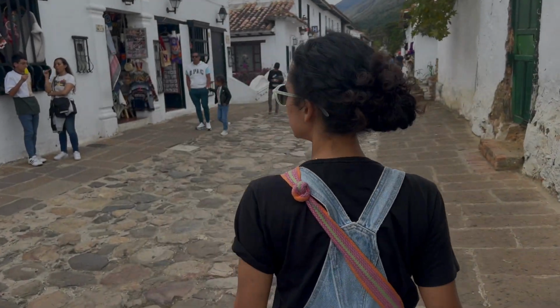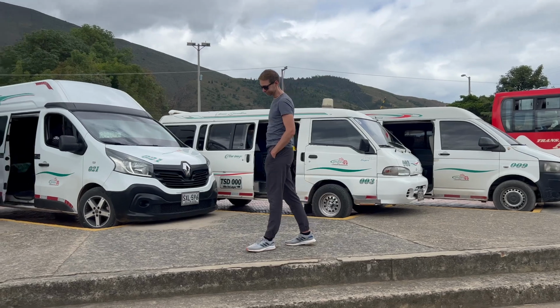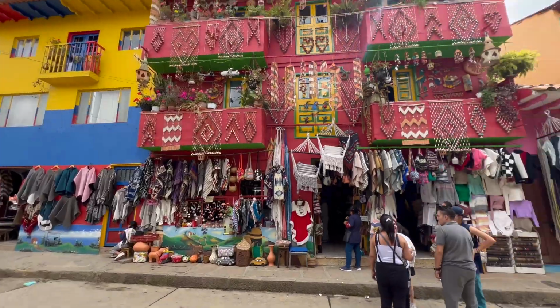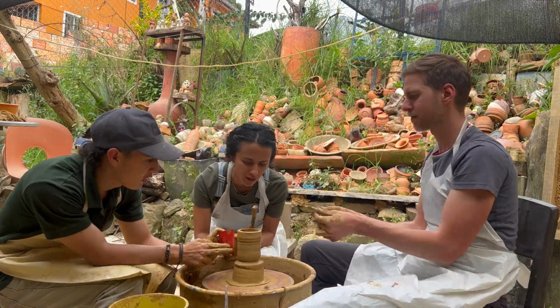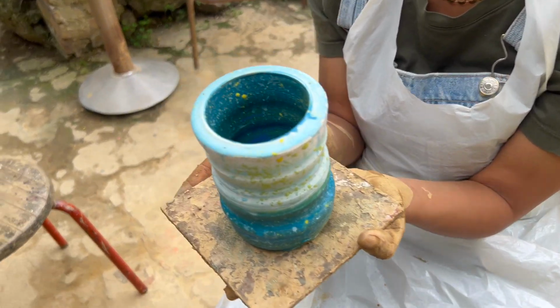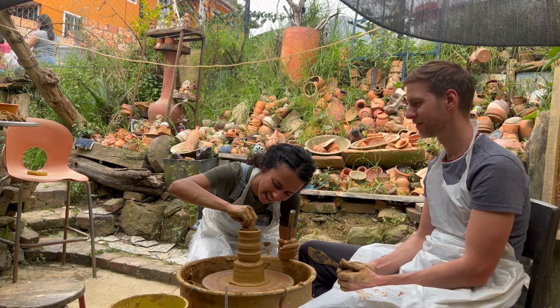Now that we had explored nearly every street of Villa de Leyva more than once, we decided to hop over to another nearby town for the day, Raquira. Because this town is known for pottery and ceramics, we took a ceramics class, where we attempted to make a vase that ended up looking more like a cup, or at least that's what we think it ended up looking like. Overall, it's a great way to have some dirty fun.